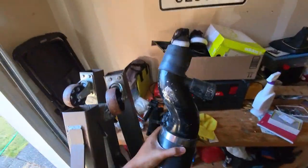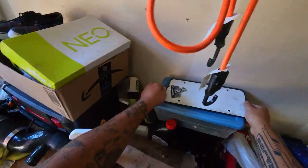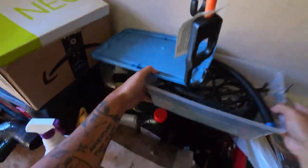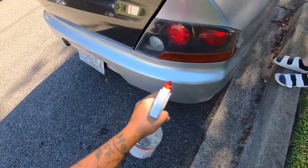The entire intake fell off. So, that's cool. Good thing I have extra parts. Say, for example, some new hose clamps. So hopefully this will be exactly what we need to get that thing tightened on properly. I have so much random junk. I'm trying to get rid of it all. It's kind of tough.